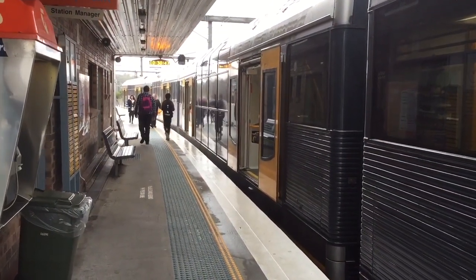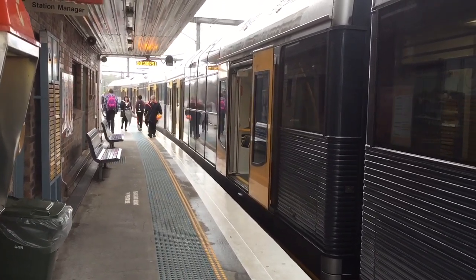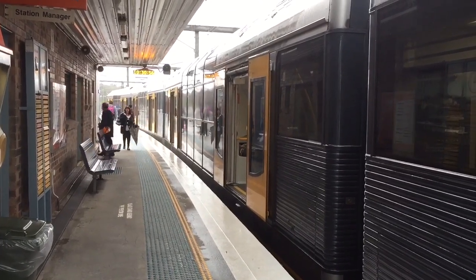I'm back at Port Kembla for Port Kembla Part 2, the request for Glen's Transport Vlogs. Here we have a Tangara. The set is T109. It'll form a waterfall service stopping next at Port Kembla North.